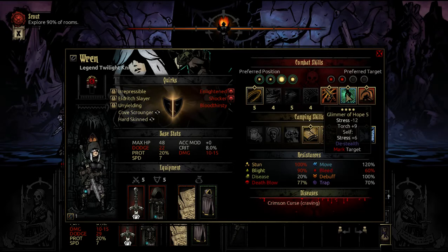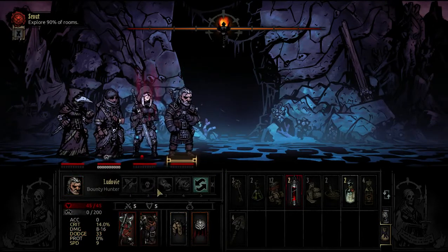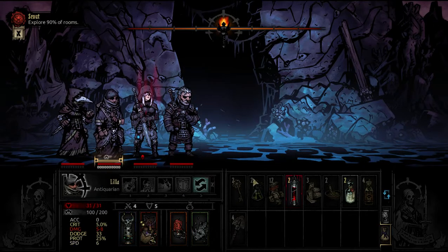I might knock another point off Glimmer of Hope on the party stress removal. I haven't fully decided there yet. Loop of Faith, let's shunt her back into position 2 then. Have some fun. And that is a lot more stress than I was expecting. Okay.